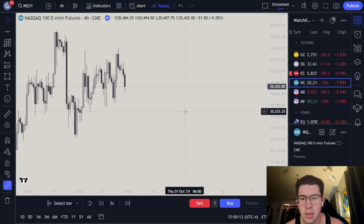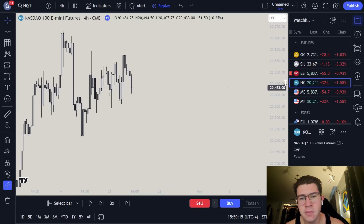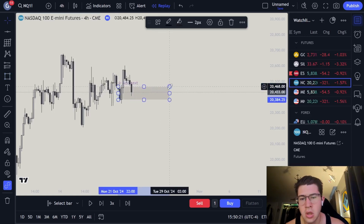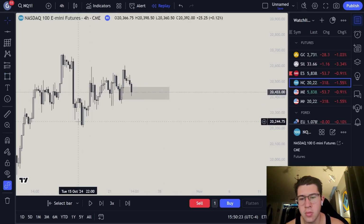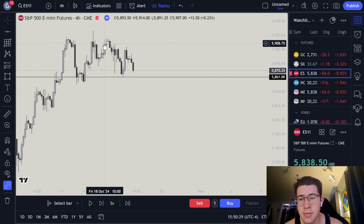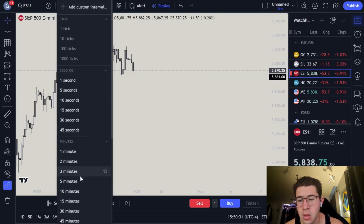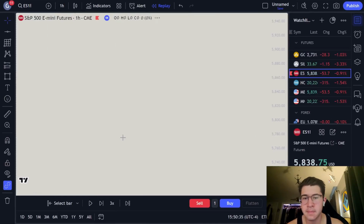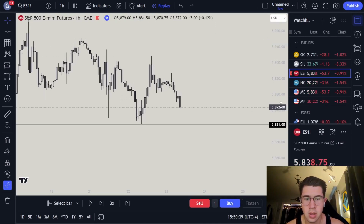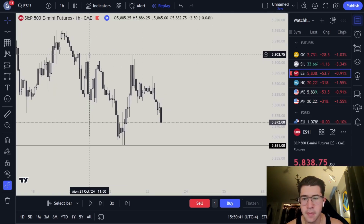Sort of same thing on NQ. I'm not too sure about it because it is trading in this demand zone right here. However, it is looking a little bearish, so I'm not too sure. Yes, I'm feeling better on ES. So we go to the hourly. And what are we seeing?